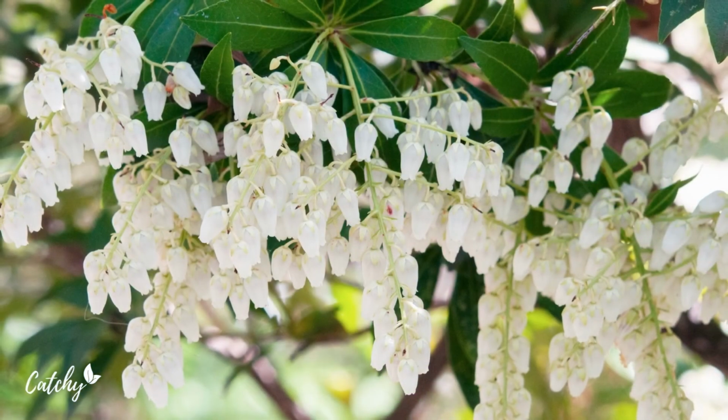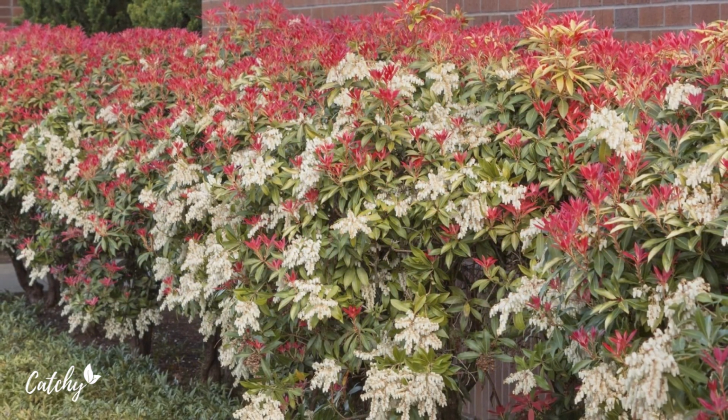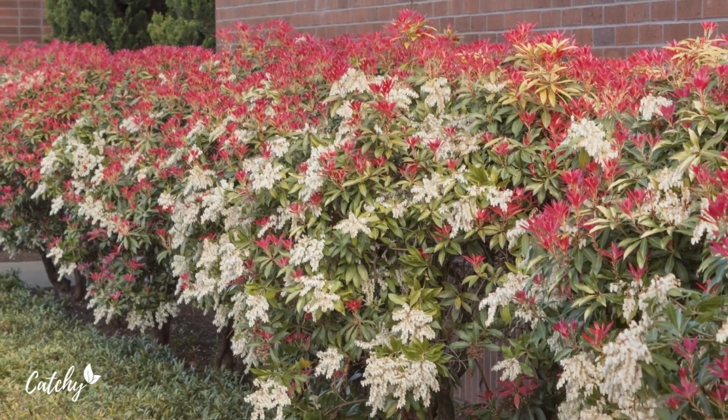It is important to plant the specimen at the same height as it was growing in its nursery container, as planting too deep may prevent the plant from flowering.